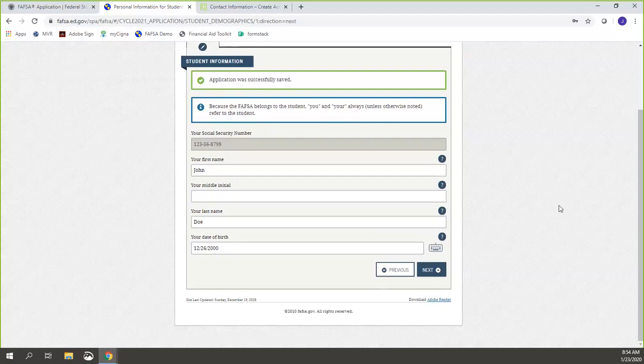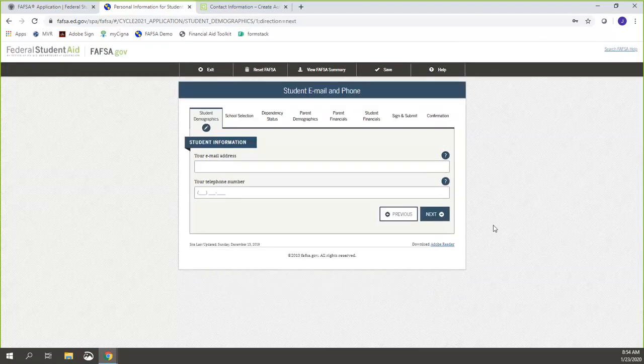This screen, they're just reviewing their information. Social, first name, last name, date of birth. I don't mean to say I don't care, but whether they enter their middle initial here or not, it's okay. I mean, they can do whatever they want to, all right? So once they click Next, now it's time to enter their email address or mobile number. Again, enter, if they have an email, their telephone number, whether it's their landline or their cell phone.